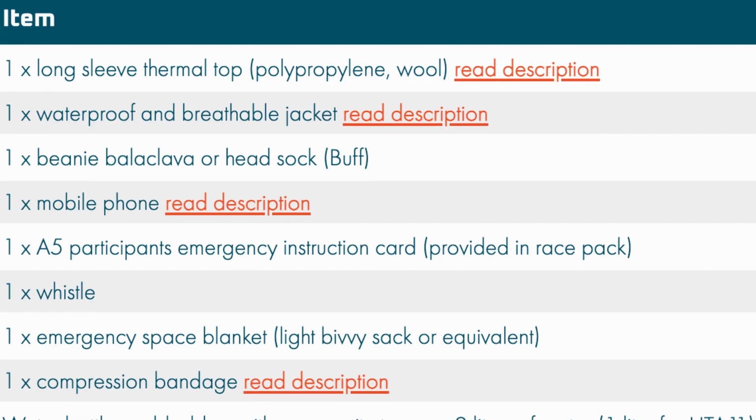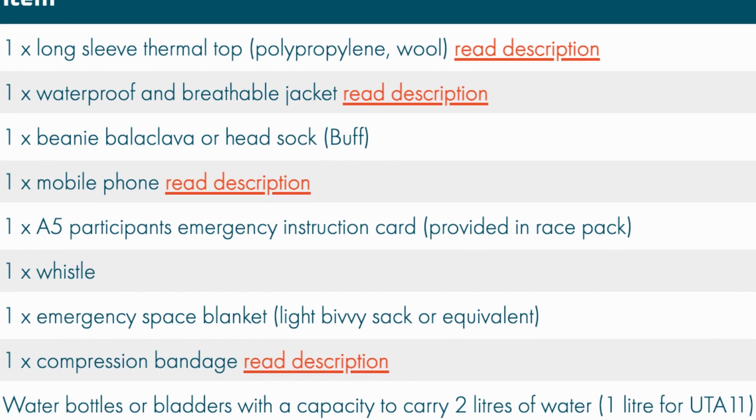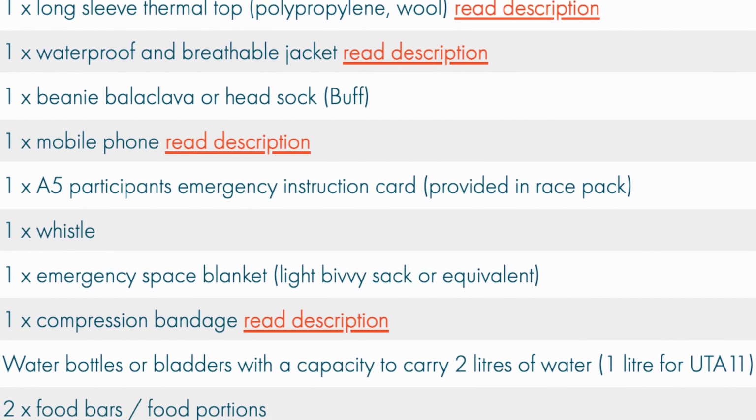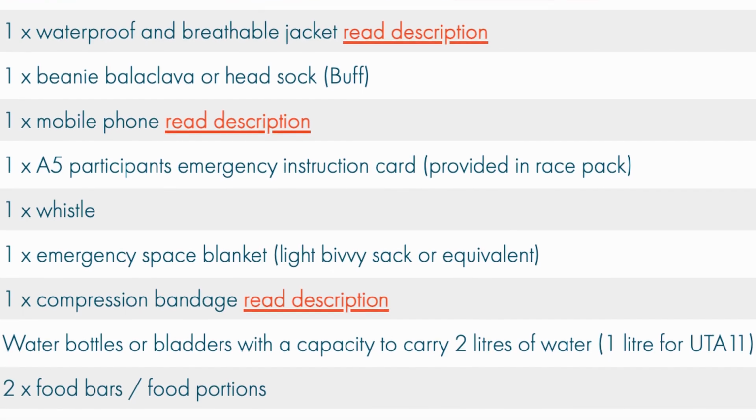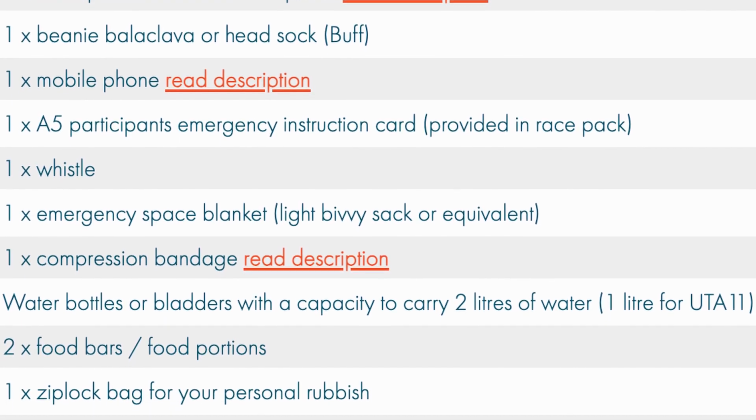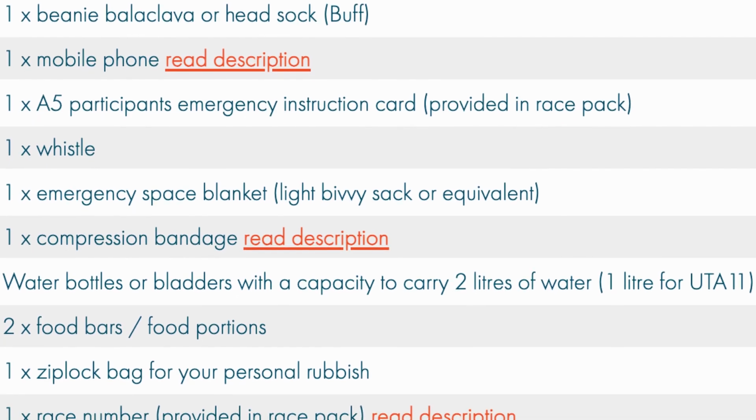Okay, onto the actual list. So the bare minimum of things that you'll actually need for the 11K and 22K of UTA are a thermal top, a waterproof jacket, a beanie or buff, a mobile phone, a whistle, a space blanket, compression bandage, 2 liter water capacity, 2 food portions, some Ziploc bags, and your race number and emergency instruction card, which you'll get in your race kit when you register.